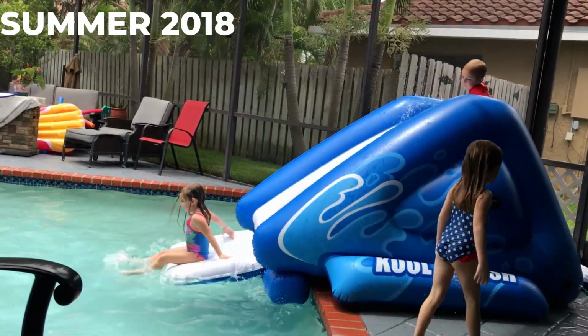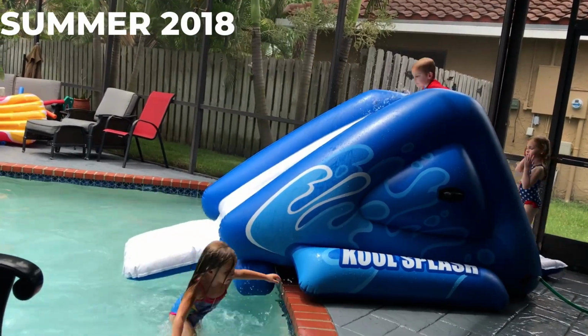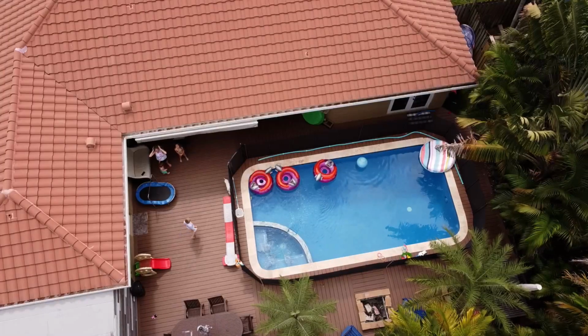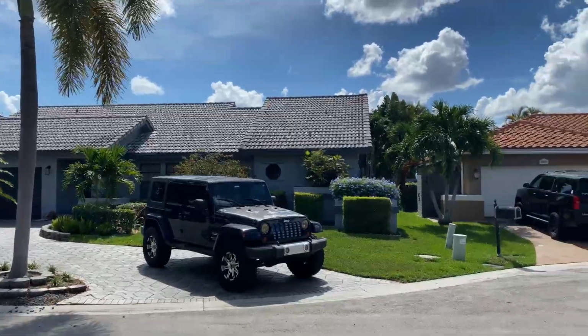Okay, so where is this? This was taken a year later at Grandma and Paca's house in the summer of 2018. And you know what's crazy? Behind that fence right there would eventually be our pool. We didn't know it at the time, but 3 years later, we would buy the house next door to Kenna's parents.